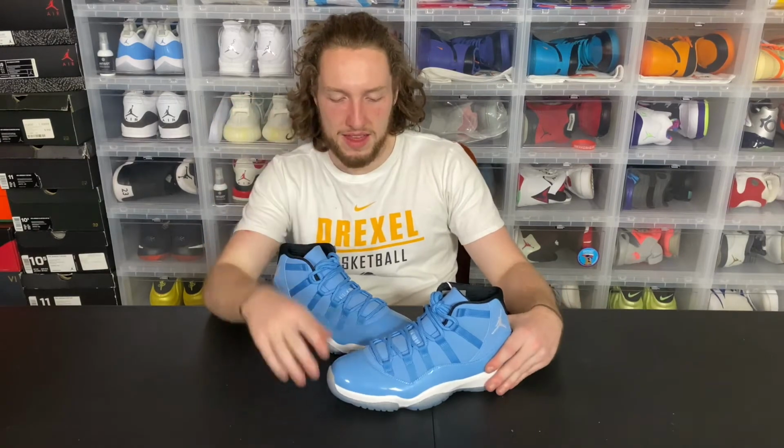In terms of me, I really like this shoe. I've had them for so long that I haven't forgotten about them, but they're just not in my top 5, my top 10, anything like that. But I think they're very clean.